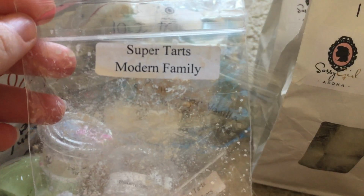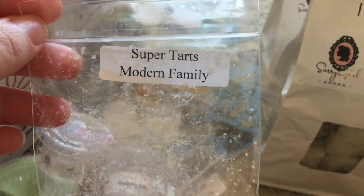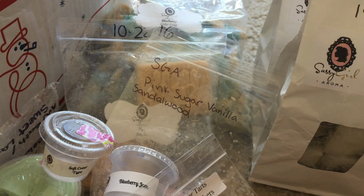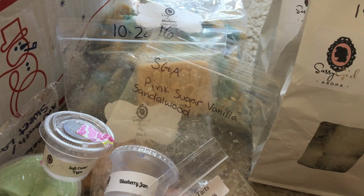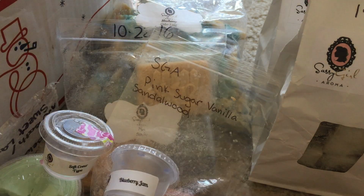Today I'm melting Modern Family in the bathroom, and it's just a nice, clean scent. I think it's apple, I believe. I do pick up like apple. I don't remember the notes for this, but it's a nice scent for the bathroom, in my opinion.